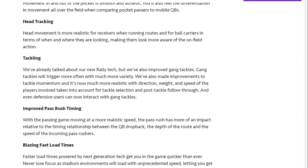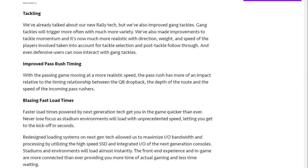We've also made improvements to tackle momentum, and it's now much more realistic with direction, weight, and speed of the player involved taken into account for tackle selection and post-tackle follow-through. And even defensive users can now interact with gang tackles.